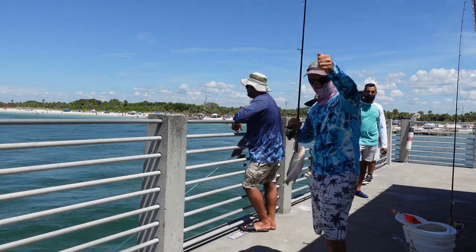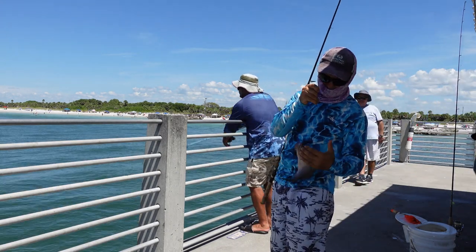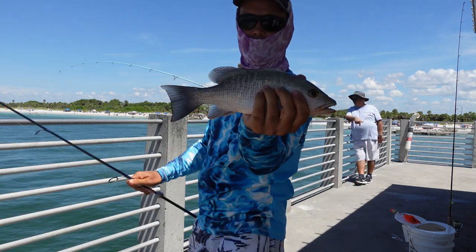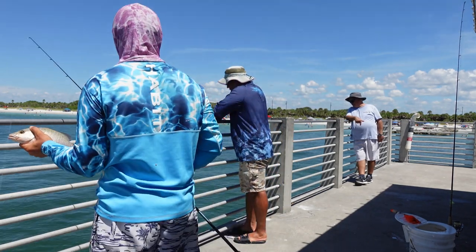That's what we're looking for. That's lunch? Yeah. Oh man, look at that. That's cool. Oh, you got it too? Spanish? Man, look at that, guys. Beautiful snapper right there. Keep buying another fishing rod.